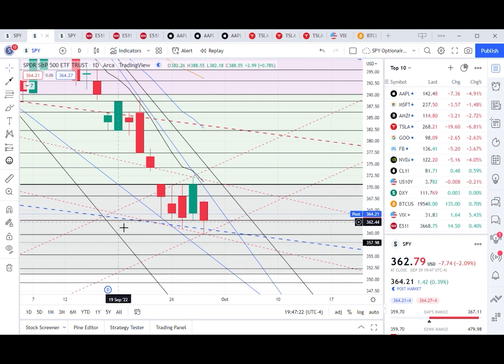So we made a new low for the year. However, we still held that 360 level. So I'm kind of under the impression that we saw the bottom get put in today. But it'll be interesting to see what happens going forward.